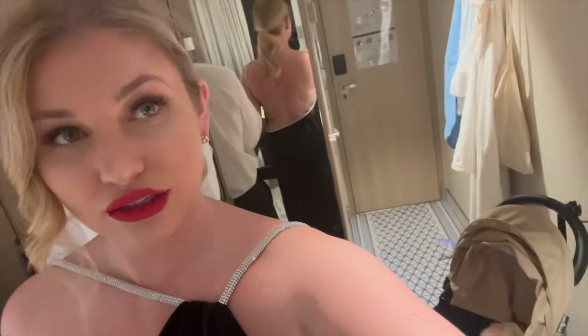Good evening. We've been a bit MIA today because it's been a sea day. Stanley's been a little bit just wanting to chill in the room. We had a massage, which was lovely. And now we are off because it's formal night. So I've got this lovely black velvet backless dress on.